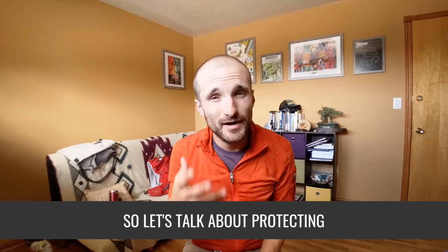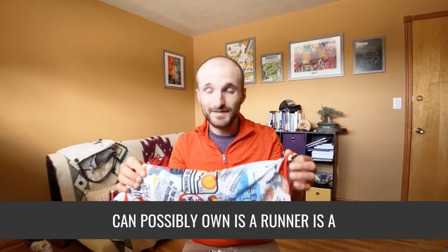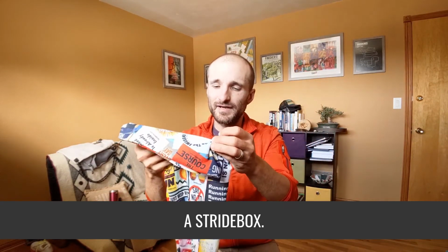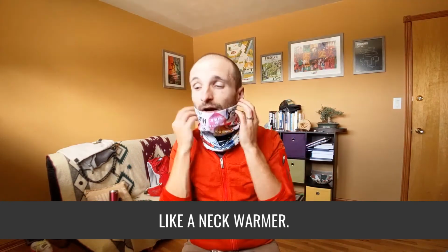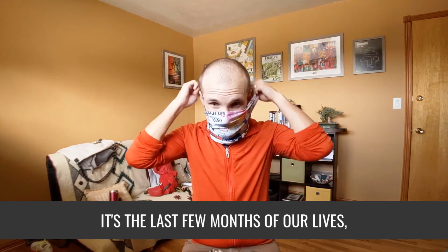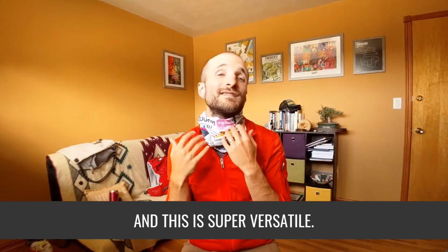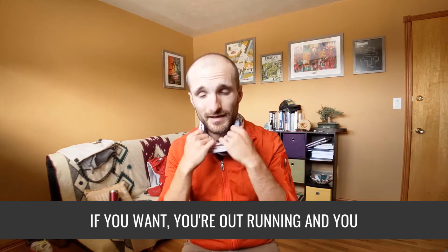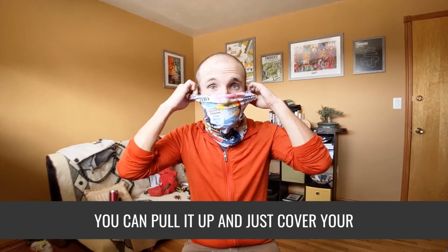All right, so let's talk about protecting our neck and our head. One of the most versatile things you can possibly own as a runner is a buff. I actually got this out of a Stride box, but buffs are basically a neck warmer. This is super versatile. Like I said, you can just put it around your neck to protect your neck. If you're out running and you turn into the headwind, you can pull it up and just cover your face like that.